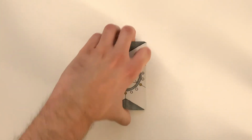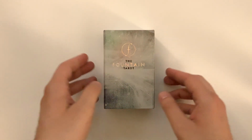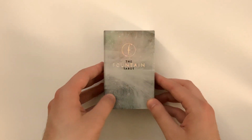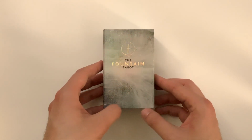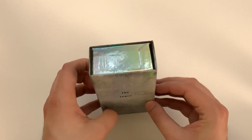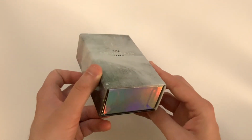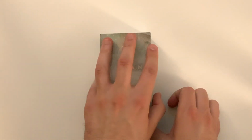On to the next. The next deck up on the list needs very little introduction. It is the wonderful Fountain Tarot. And this packaging just speaks to me. We have this reflective title that you can't see from some angles in this glorious, prismatically reflective box that is just so full of colors that I don't think I can actually stand it. So I'm going to move this to the side.